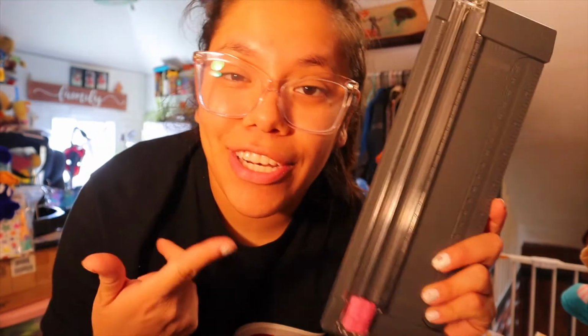I know some of you guys definitely do not own a rolling machine just because you're starting off. That's how I was in the beginning. But one thing that really helped me out was this paper cutter, because you're gonna need a paper cutter so you can make it way easier instead of using the scissors to cut off your labels. So this little handy tool is amazing, guys.